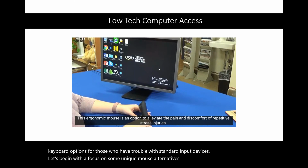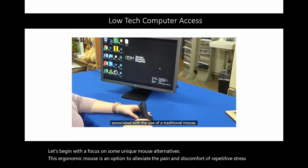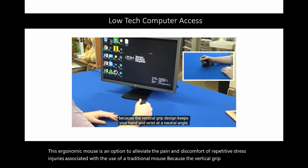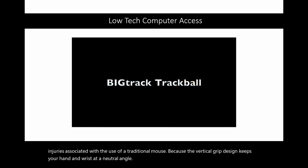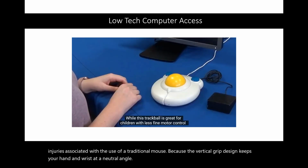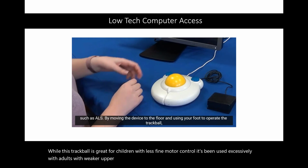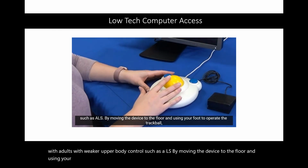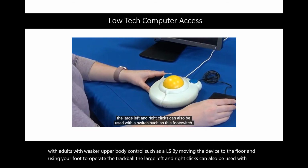This ergonomic mouse is an option to alleviate the pain and discomfort of repetitive stress injuries associated with the use of a traditional mouse because the vertical grip design keeps your hand and wrist at a neutral angle. While this trackball is great for children with less fine motor control, it's been used successfully with adults with weaker upper body control, such as ALS, by moving the device to the floor and using your foot to operate the trackball. The large left and right clicks can also be used with a switch, such as this foot switch.